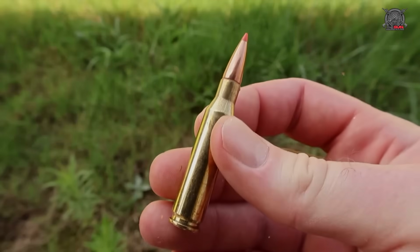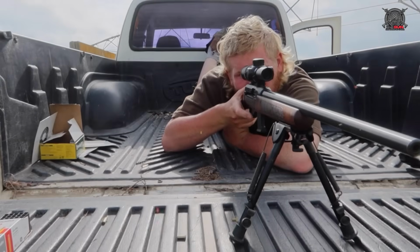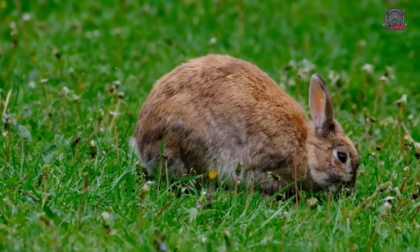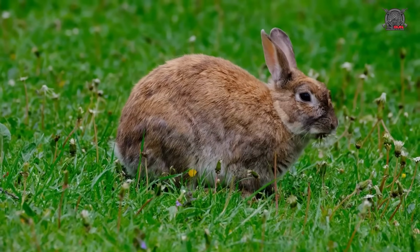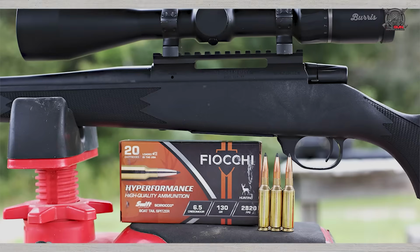Another bonus is consistency. Fiocchi's manufacturing has stepped up big time in recent years, and the high-performance line runs smooth in both bolt-action and semi-autos. For anyone targeting rabbits, raccoons, or general varmints, this round flies true and hits hard, and most shooters still don't know it exists.